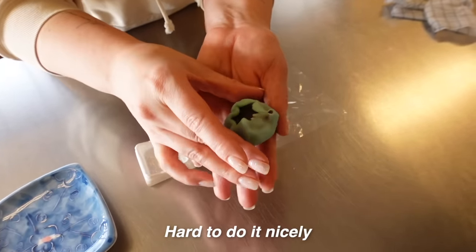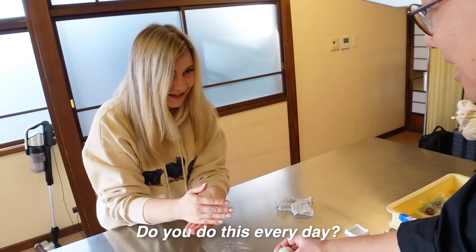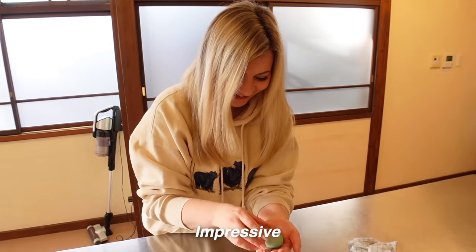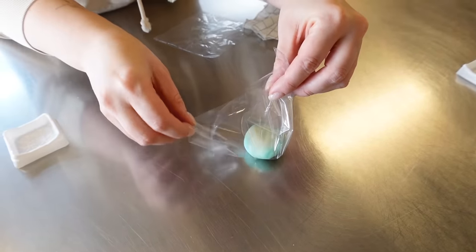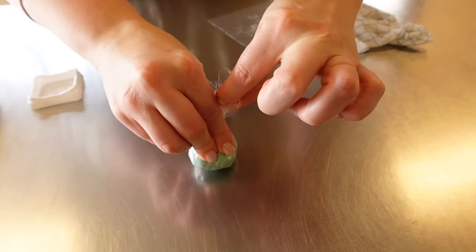It's difficult. We'll hide the bottom. It's okay. Okay, good. Nice. Yeah. They make these every day, and they can do it with their eyes closed. I was so excited to finally learn how they create the shapes of narikiri. I had no idea, and this totally blew my mind. So we're using this plastic sheet to create a mountain shape for this one.